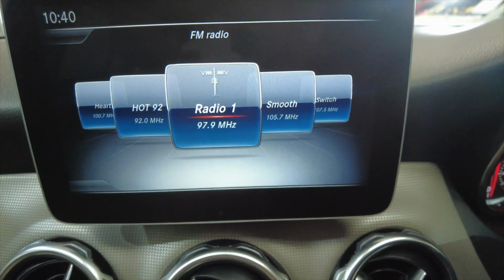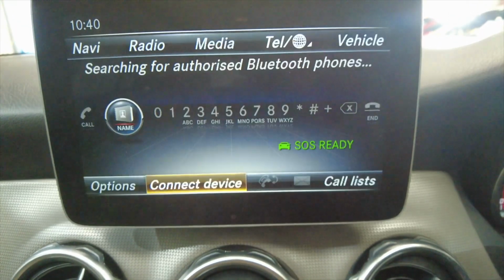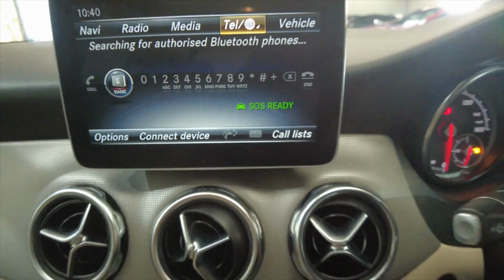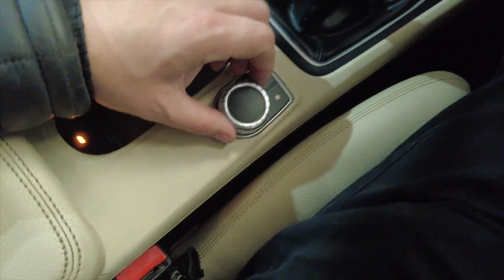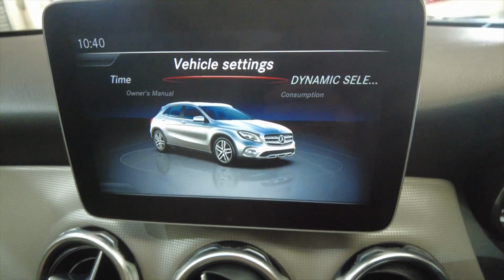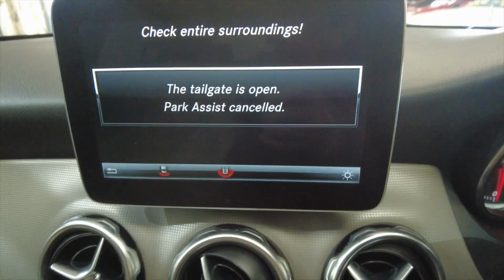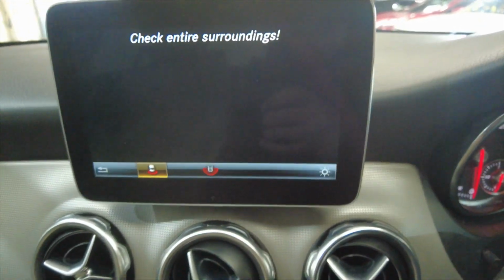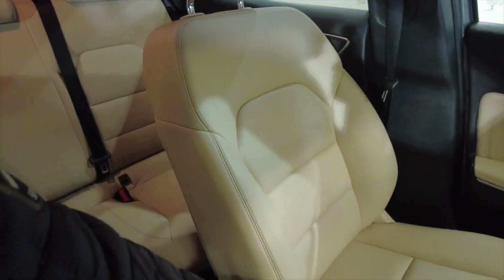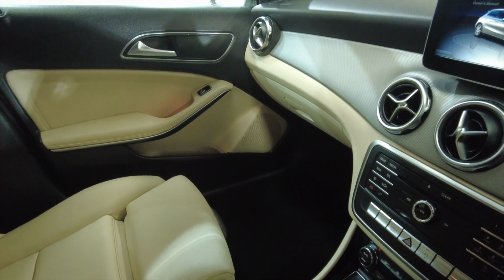and then into your digital display, which has got radio system, of course, connectivity for your mobile phone via Bluetooth, various other options and settings that you can access direct from this, all navigated by this little dial. Vehicle settings as well that you can access direct from this screen. Just a really nice system, to be fair. So yeah, lovely car, this, in lovely condition, very, very spacious, just really good quality cars.